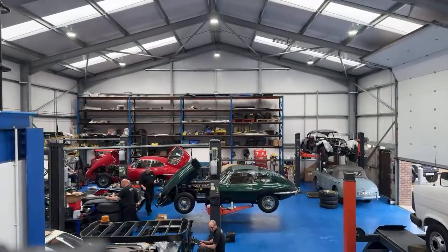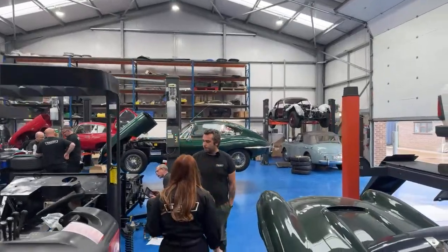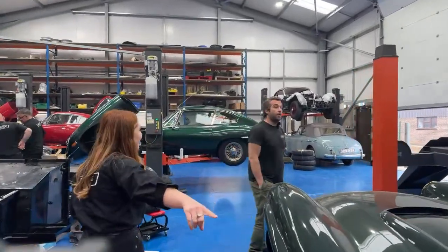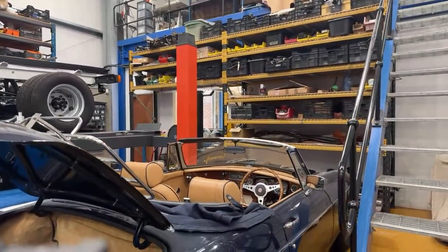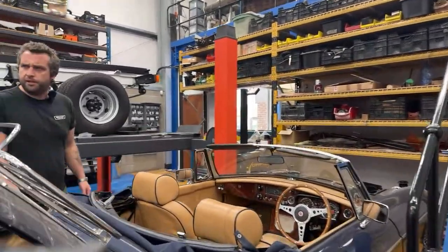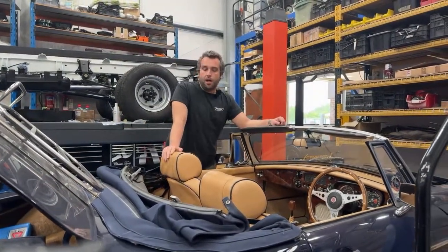So the first car that we come along to, Nick, what would you like to talk about first? I don't know, which one do you want to know about? Should we go for this MG here? Yeah. MGB Roadster came in a couple of weeks ago. It's actually in really, really good nick. Pardon the pun.